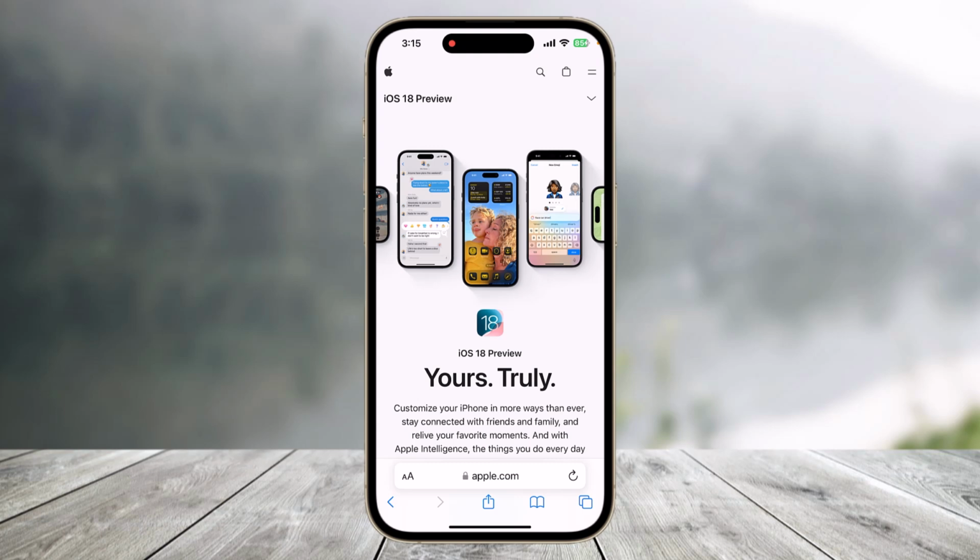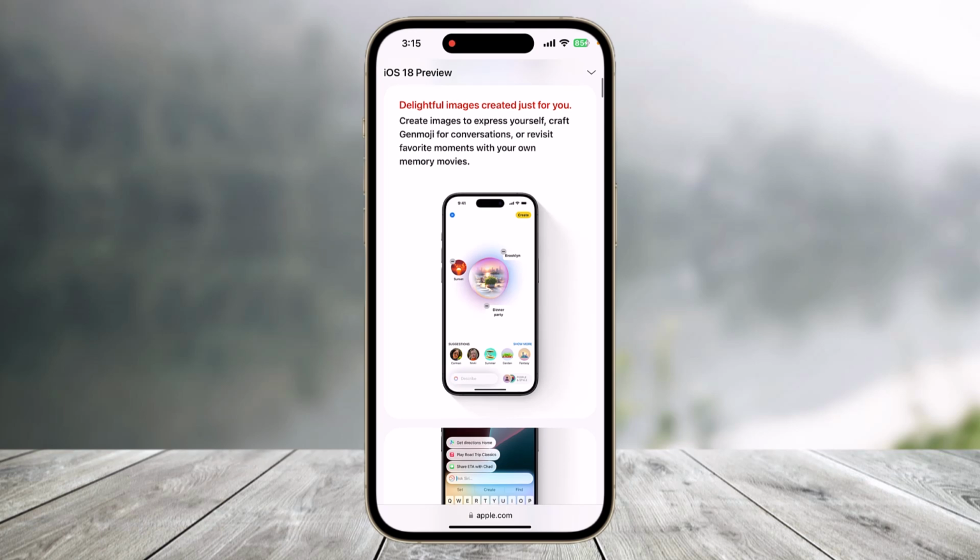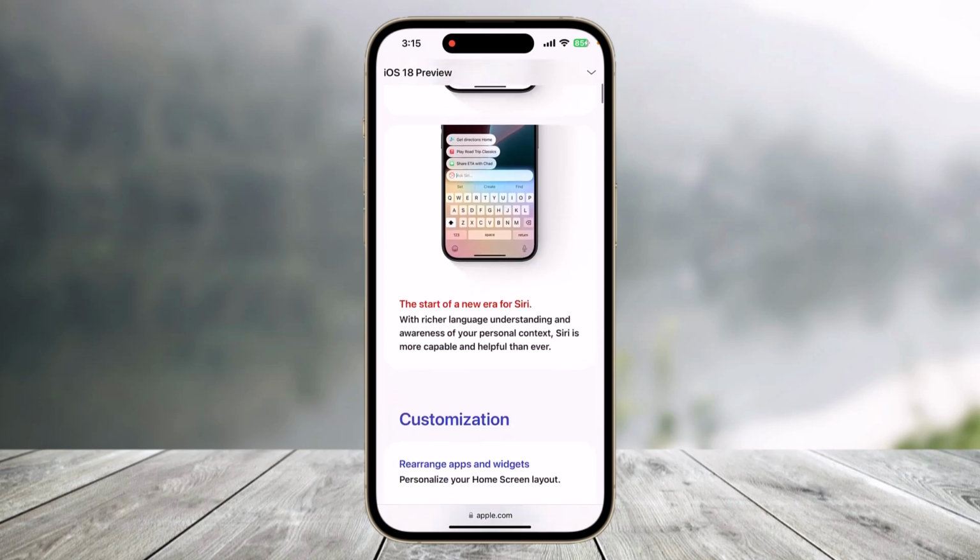This is actually the beta one, which is the initial beta, which means it is going to be especially very buggy. And I don't recommend it if you're using your iPhone as a primary device or as a daily driver. Then I wouldn't recommend that you install the beta version. Now if you do, you must also understand the risks that come with it.